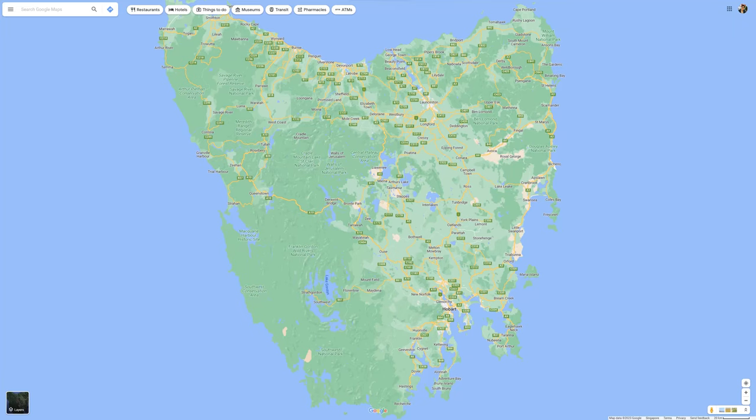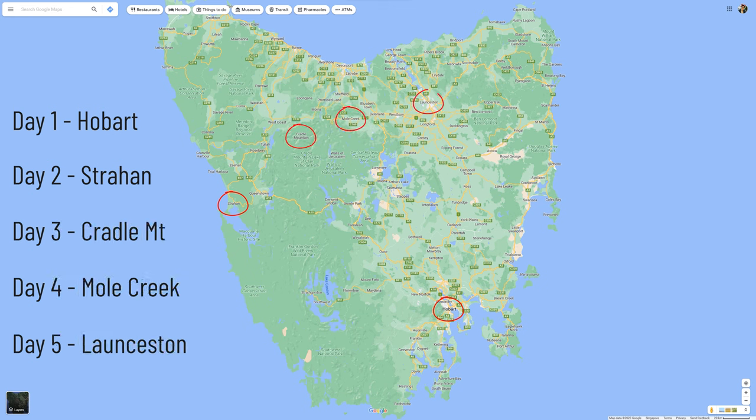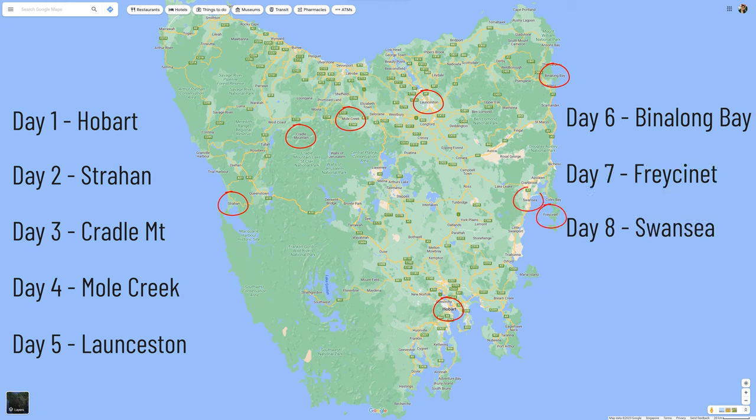This is my 10-day itinerary starting at Hobart, the main city in Tasmania. Then we decided to go clockwise. I circled out all the major places where we are heading and staying for the night. The overall pace I will consider to be quite chill.